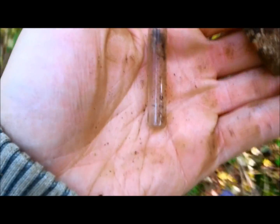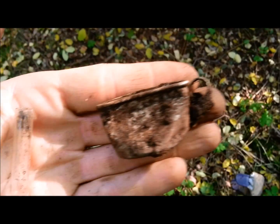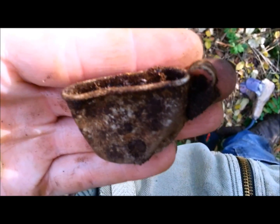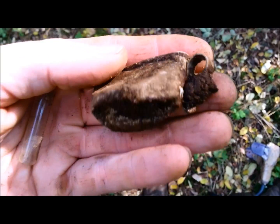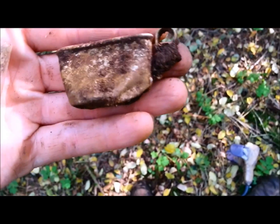Just found the tiniest, cutest little test tube and Aladdin's lamp, look. Now, I've broken the handle off, but that's like an Aladdin's lamp. It's got a proper handle on and everything. Very cute. But yeah, I've snapped its handle off, idiot.